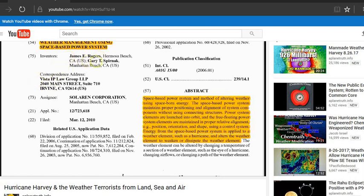Now, this is what I want to bring your attention to just for a quick sec. James Rogers, Hermosa Beach, Gary T. Spirnak, they're with the Solaren Corporation. Let's take a quick look because it's going to apply a little later here when we get into this.